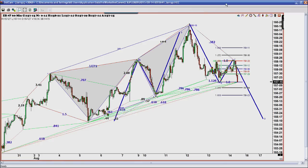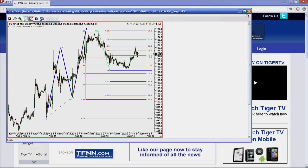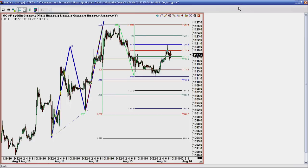Now, I want to take a quick look here at the gold market, because short term we've had a pretty good run here, an ABCD pattern completed up here at the 1127 level, and from that we've broken down, and today's high was a 61% retracement of yesterday's high so far. It's still rather early in the day, but that's what's happened so far with the gold.